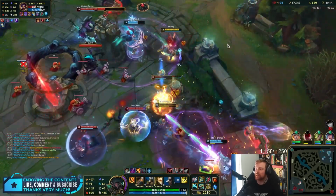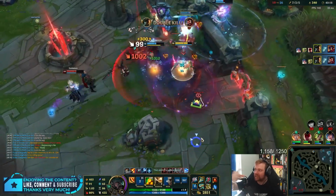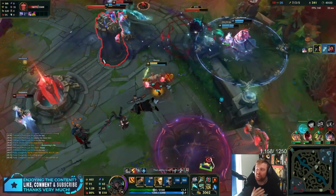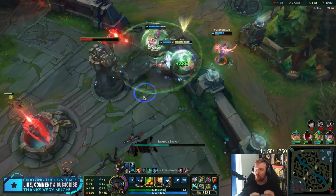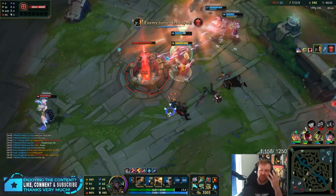Lee Sin gets a really good play there. I go for a barrel, get the Victor also, so dead, get the Graves, dead. So in that one big play, I have killed all 3 of the enemy's carries. So that was, as I said, the first time that I grouped with my team. We do really good. And this was my frustration, and I said it to my Twitch chat after the game.